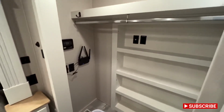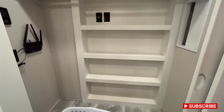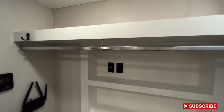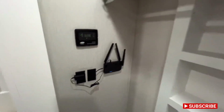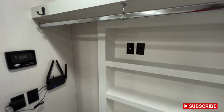But then check out all this space on this side. I mean, all the hanging clothes you could possibly want. You also have a little nook for some shoes, plenty of floor space, and a little shelf. Right over there, that's your Go Power solar charge, so that way you can see how your solar is doing, and your King Wi-Fi extender. You also have a couple more outlets and your satellite, data cable area.